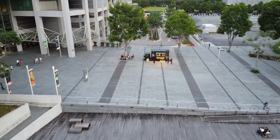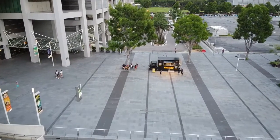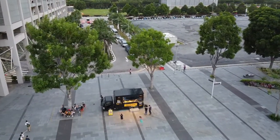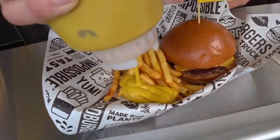This is really good stuff. I tried both the classic and One Night in Bangkok, and for me personally, I prefer the classic. So for me, the classic burger has this good old-fashioned flavored patty.